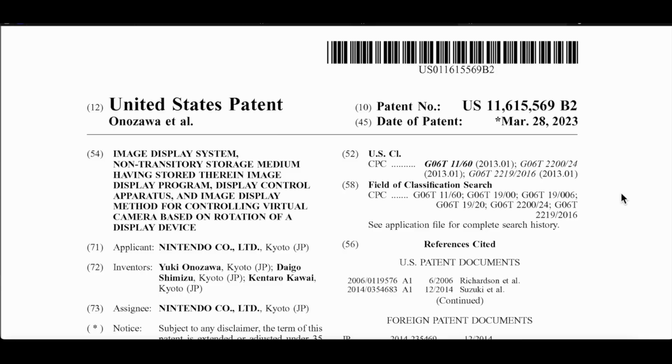I am Mike Odyssey, and yes, as you can see on screen, I have discovered another patent that could really be related to the next gen system. Let's go ahead and talk about it.